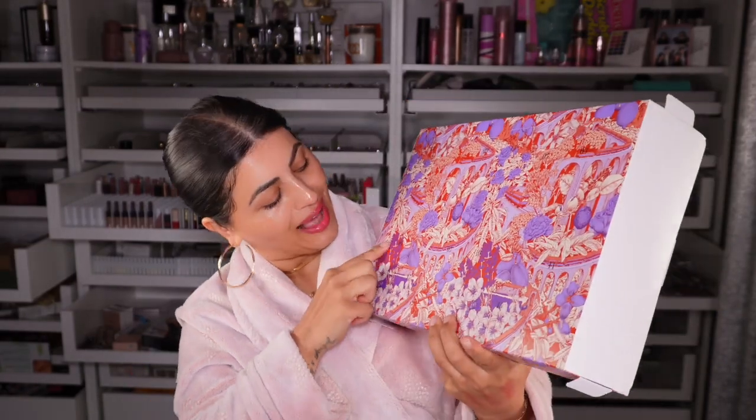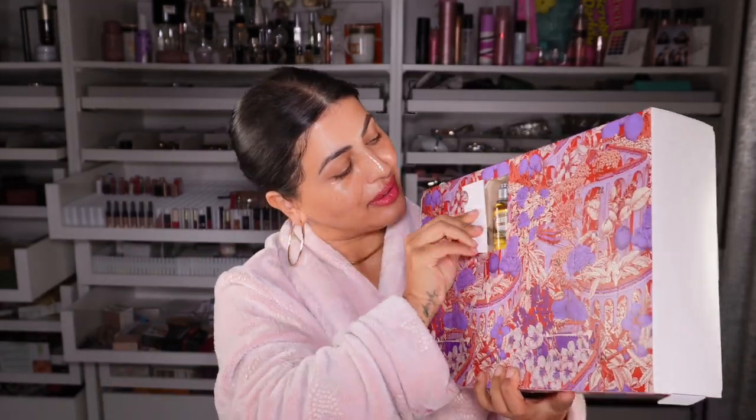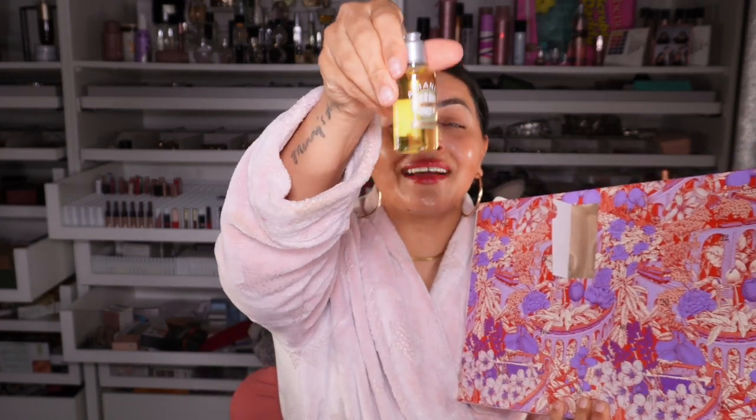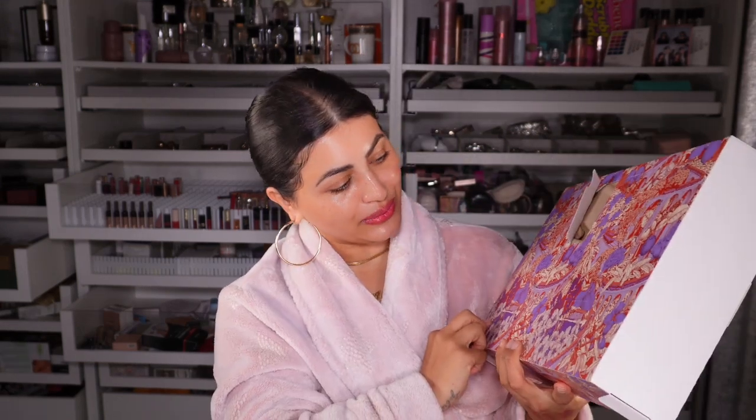Okay, we have number 1. We have the mini hand cream. I didn't even know there's more on this side. This whole thing has boxes. We need to open it right now. Number 2. Oh my god. I literally use the bigger bottle every single day. This is the shower oil. Oh my god. This is so cute. Let's go to number 3.